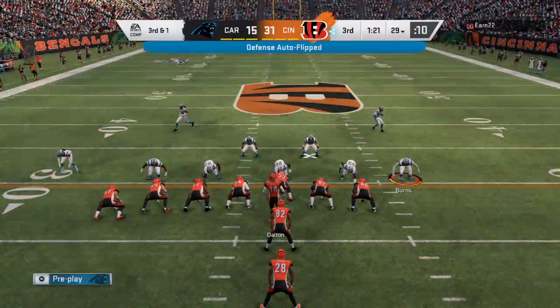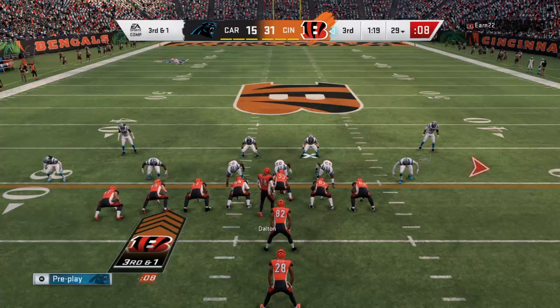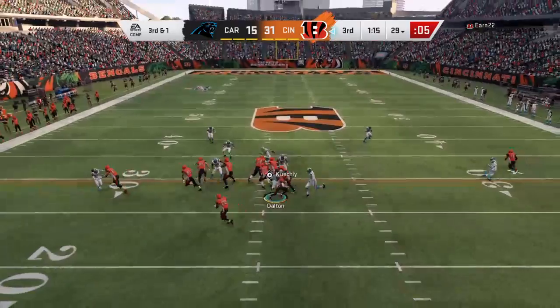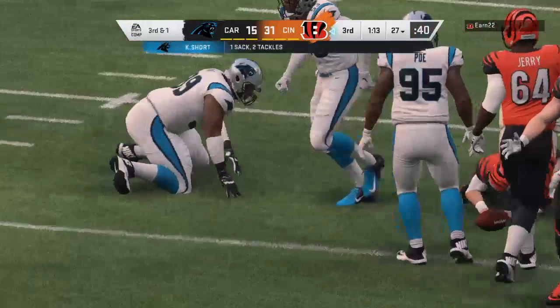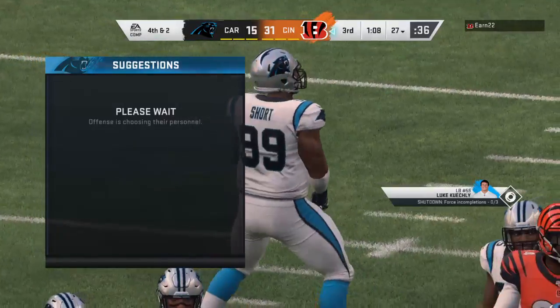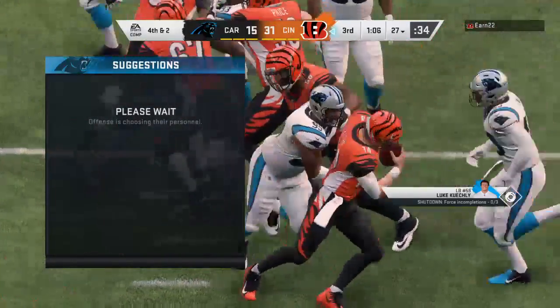The Bengals on 3rd down. 2 for 5 to this point. They need just a yard here. It's 3rd and 1. Under a heavy rush, and down he goes. K1 short with a sack. That's 315 pounds of man right there.